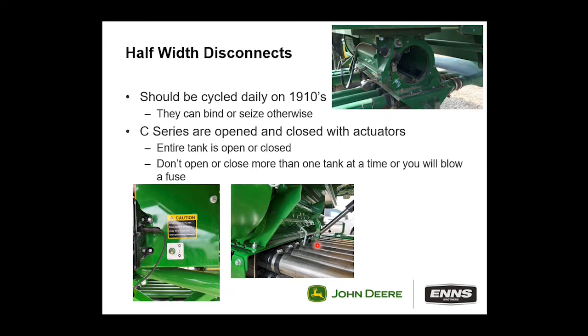Now, how we control that actuator is each of the tanks is going to have a switch that's going to look like this on the cart. They'll be in different places depending on whether it's a 650 or 850, or if it's a tow-between or tow-behind. But really the big takeaway is don't try to open and close the disconnects on more than one tank at a time. That will blow the 30 amp fuse that supplies power to our 9-pin connector on our tractor, and then you'll be going back to your 4-wheel drive and taking the back cover off the cab to get in there to that 30 amp fuse. So yeah, just do one tank at a time.